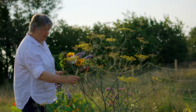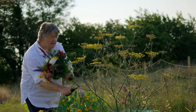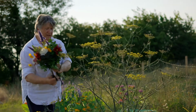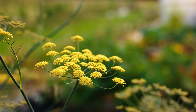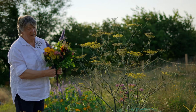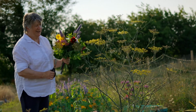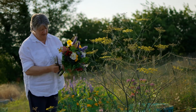This is fennel, bronze fennel, and although we use the leaves quite a lot in cooking, one of the things I really like are the really attractive flower heads. And then I leave it to flower, and I leave it to go to seed, and then I harvest the seeds for use in the kitchen.